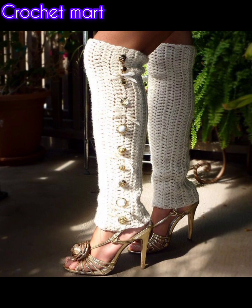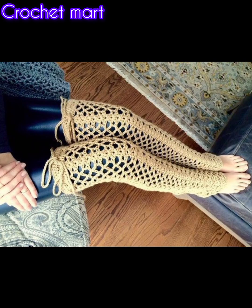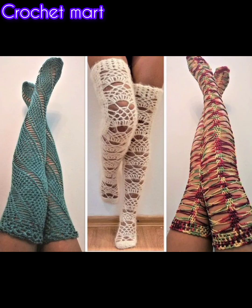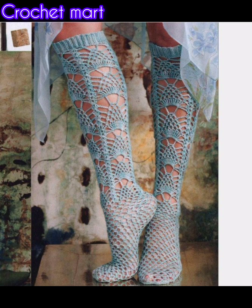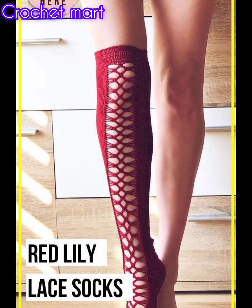Eco-friendly. If made from natural sustainable fibers, crochet leg warmers can be a more environmentally friendly option than synthetic materials. Giftable. Crocheted leg warmers can be a thoughtful handmade gift for friends, family or anyone who loves cozy accessories.